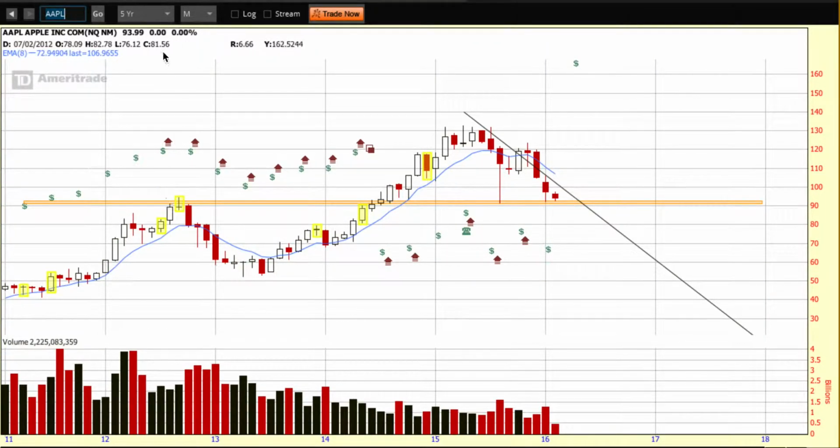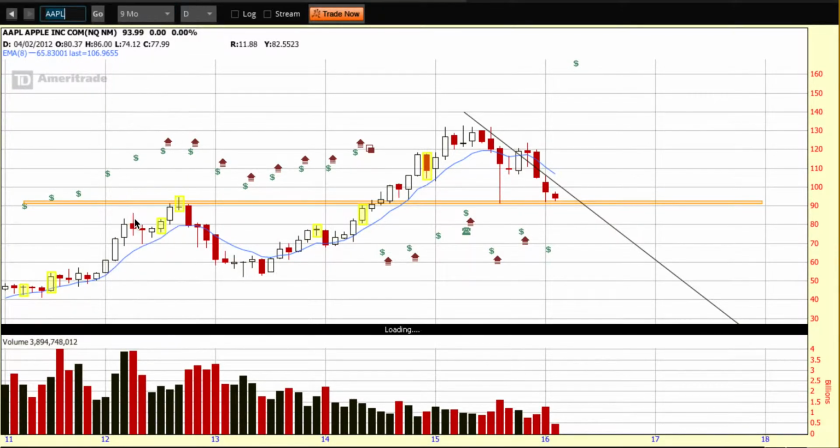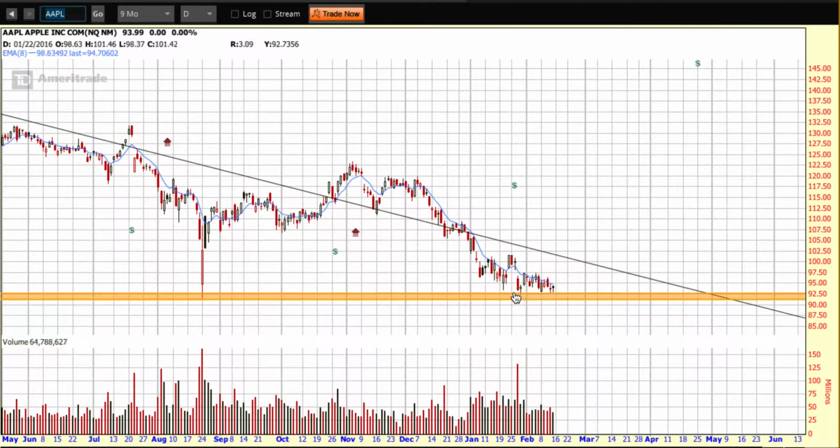Trading in this big wedge, 5-year monthly chart. It's at support. It's in this wedge. It was defended. Look at this long wick. That was that huge sell-off in August. Like the way it is behaving right here, right now. So that's the monthly chart. Let's take a look at it on the daily. It's bouncing around this area.